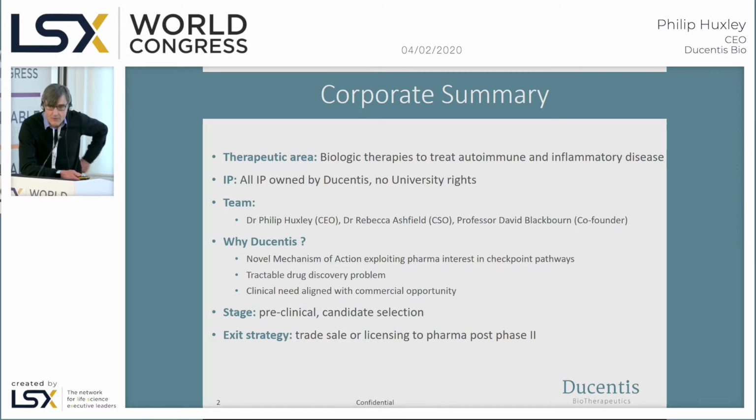Why Ducentis? The key attraction of working in this field when I first looked at it was that it had 3 attributes, and I've often worked in programs which are lacking one of the 3. The first was a very novel mechanism of action which we believe will be of interest to pharma. The second is that we had what I would term a tractable drug discovery problem. That's to say, I thought it would be possible to go from the concept to a molecule that you could administer to patients. And the third point is that clinical need is aligned with commercial opportunity. So I felt that we had ticks in all 3 boxes, and I'd worked in the past on programs where you had 2 out of 3, and that's not a nice place to be.